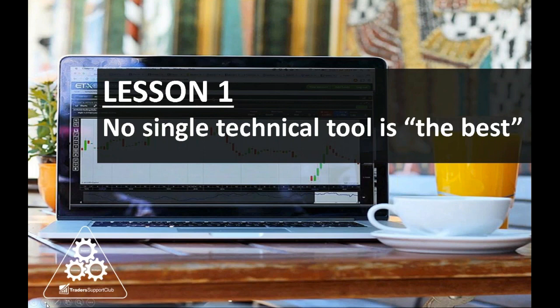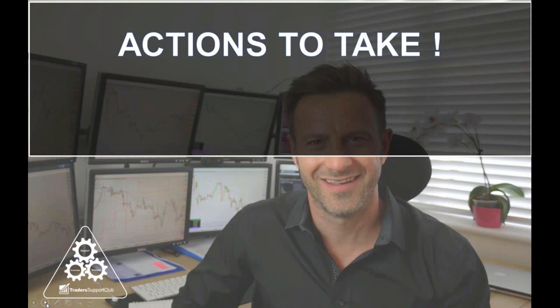Because a lot of traders simply don't give the strategy or the technical setups that they're looking for enough time, or trade with the right risk, to see whether or not they've actually got any strength over a period of time. So lesson number 1 is there's, I would say, no single tool that is the best.